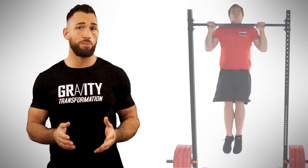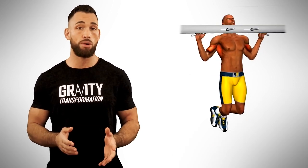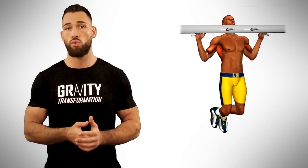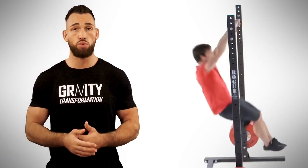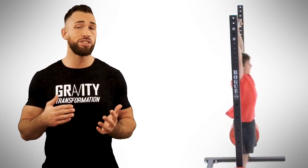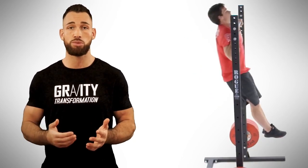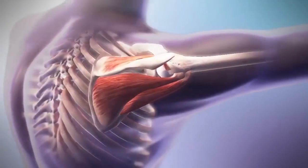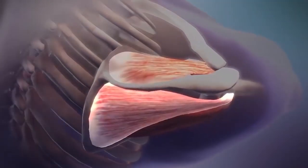With a regular pull-up, your body stays directly under the bar the whole time. On the other hand, when performing a kipping pull-up, you'll notice right away that your body moves really far away from the bar. In combination with momentum, this takes a lot of the work off the lats and the biceps and puts an excessive amount of work and stress on the part of the rotator cuff responsible for internal rotation and shoulder stability.